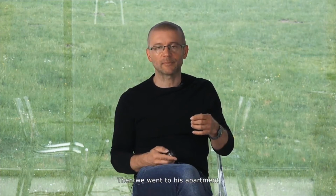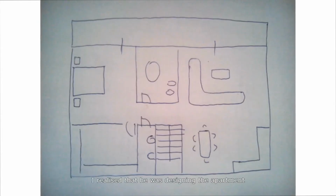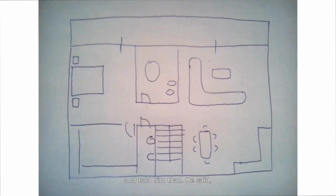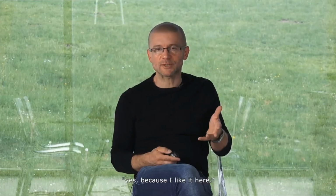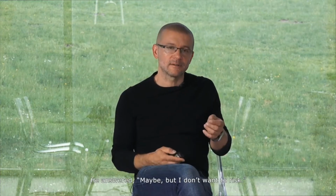Then we went to his apartment, with the view of the same river, where he started outlining a plan of his future house. This is what it looked like. I realized that he was designing the apartment where we were sitting then and told him that. He said, "Yes, because I like it here." I said, "Okay, but maybe it could be done in a better way." He answered, "Maybe, but I don't want to risk."